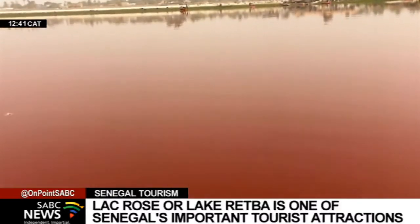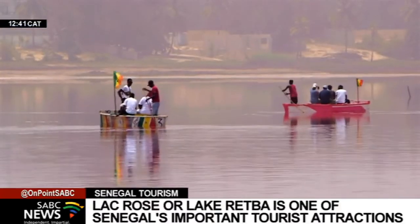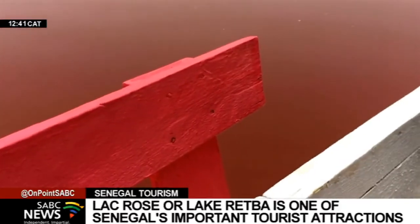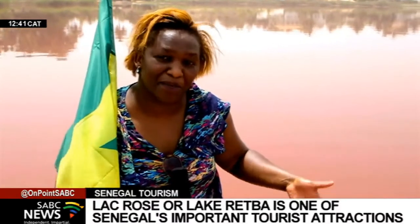The unique color of Lake Retba is caused by an algae that produces a red-colored pigment. It is used locally for skincare. The more you venture into the 3 square kilometers of water, the more vivid the pink color becomes. Our guide tells us that this lake is about 3 meters deep.